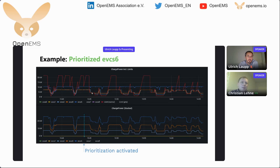This is because we have no prioritization at the moment. Below you see we activate the prioritization at 1:44 p.m. And then we see a difference in the behavior of the charging stations. We see the blue line, this is EVCS 6, and this is the charging station we have prioritized. You see it's almost running at full power. And you see the other charging stations are going down until the minimum power they are able to work on. So we see the controller is doing its job well in case of the prioritization.